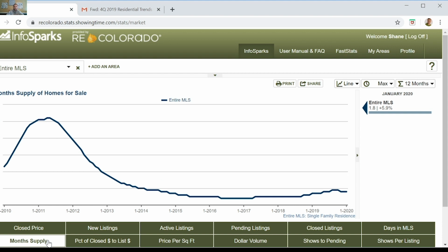One of the things we talk about every month is our months supply. You can see we've been at this really low number since all the way back in about 2014. It's been really, really low for about 6 years, and you can see we are running at about 1.8 months. Now, if you look at this, it shows we're up 5.9%, which sounds like, wow, it's really grown, except when you realize back in January of 2019, we were at 1.7 months supply. So we're not growing by months, we're talking days. So really it's not jumping much at all. You can see on the graph it's kind of climbing a little, but not really much at all.